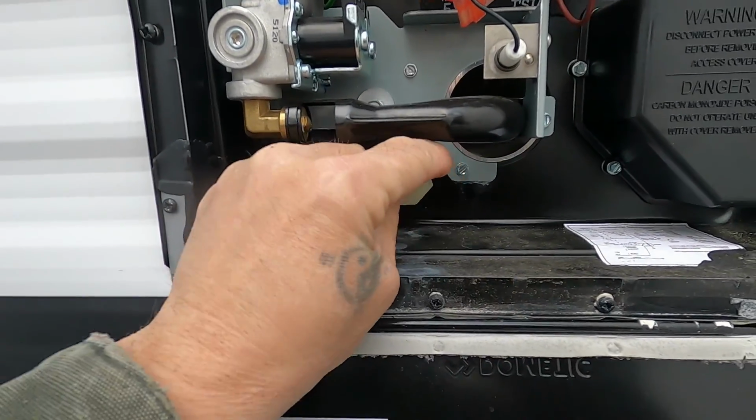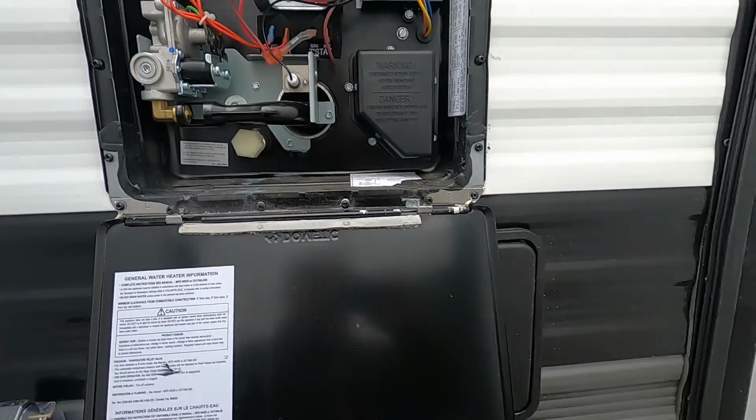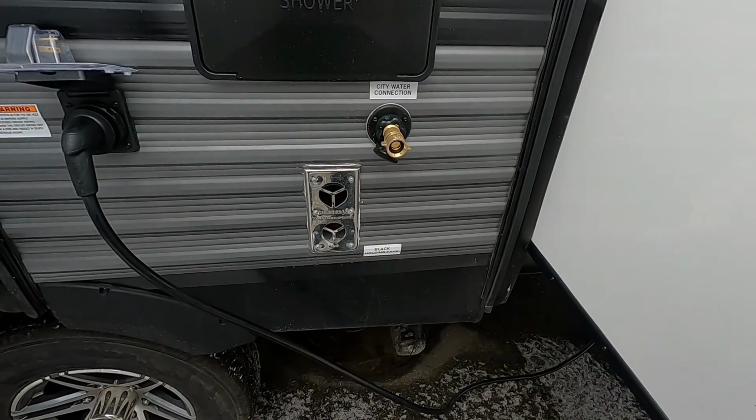You may have left it out last time you were out camping, draining your hot water heater. Get that on there nice and tight. Once that's on there tight, you can turn that hose on. Now after that hose has been on for a little while, you can go inside and deploy your slides. Our unit's level and stable.